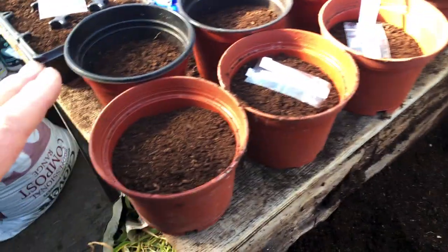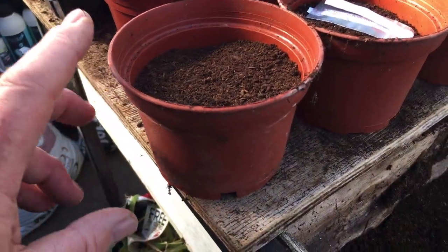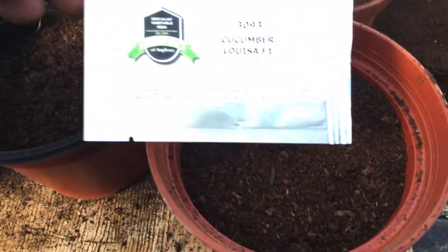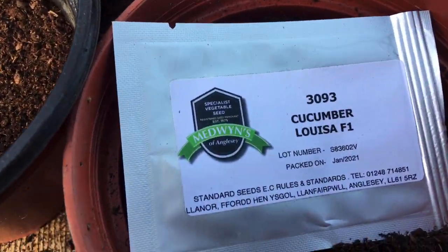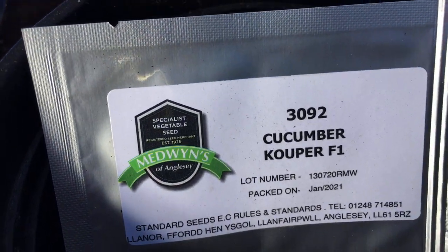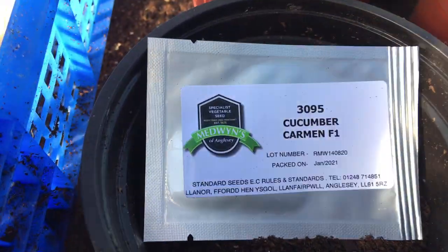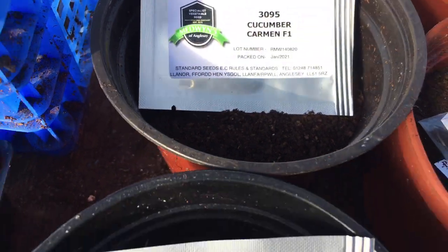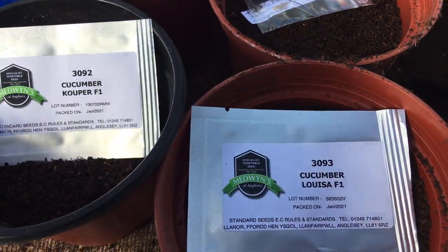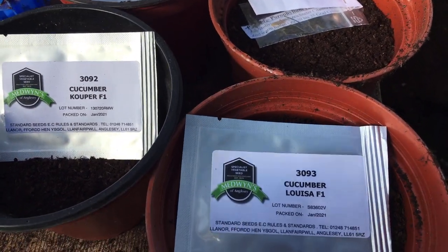So these are the pans that I filled, half height pots, and anything with a small quantity of seed, such as the cucumbers. I've got Louisia, Cooper, which is a large fruited exhibition variety, Carmen. There's only 5 seeds in each, so I'll set 5 seeds around the side of the pots, and I'll likely cover those with fine grade vermiculite.